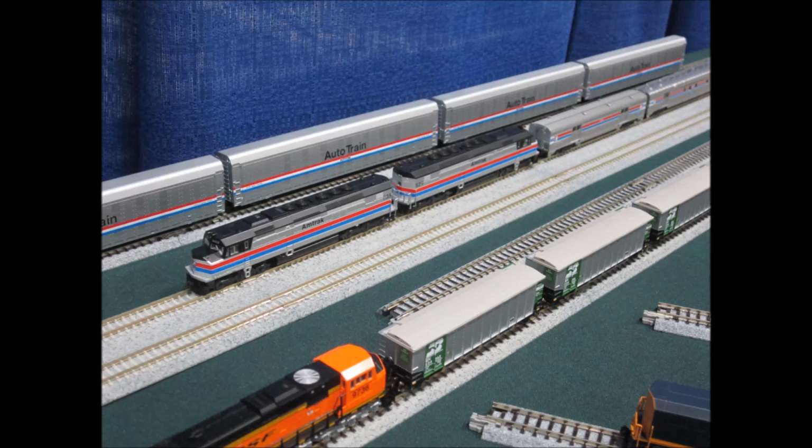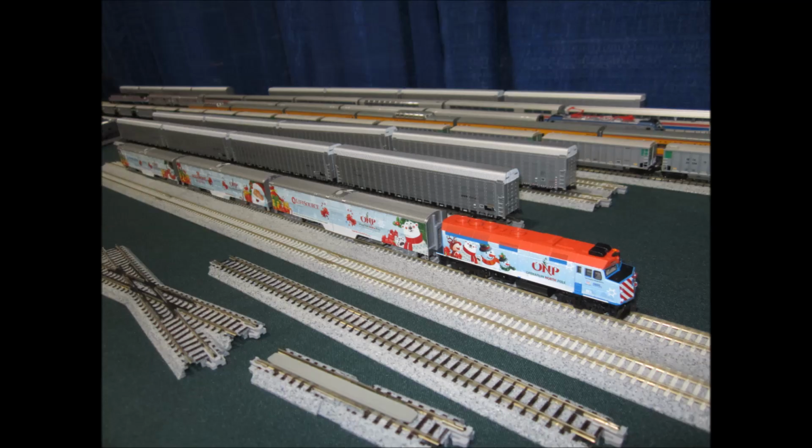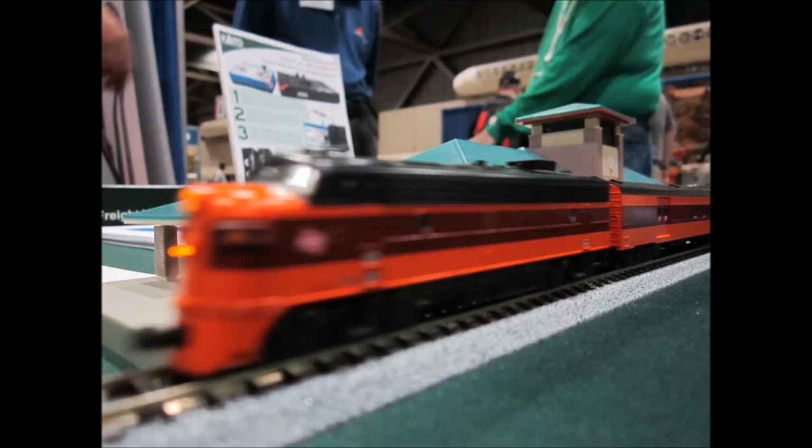Now we move on to Kato's table, where they have their SDP-40Fs and Auto Train cars in N-scale. Behind the Operation North Pole sets, you can see why I really like N-scale. You can make really long trains, especially in a really small space. They also had their diesel Hiawatha running past their Metro depot in N-scale.